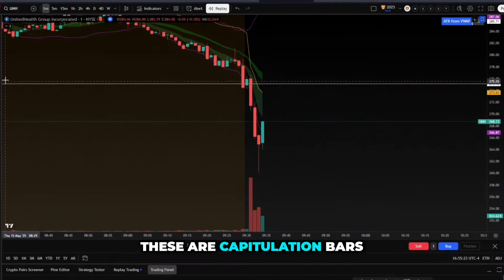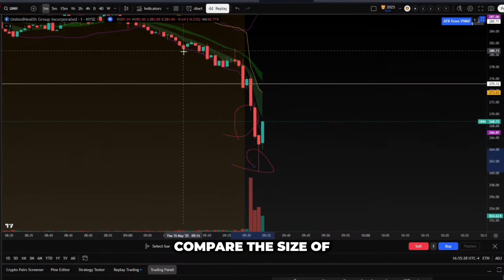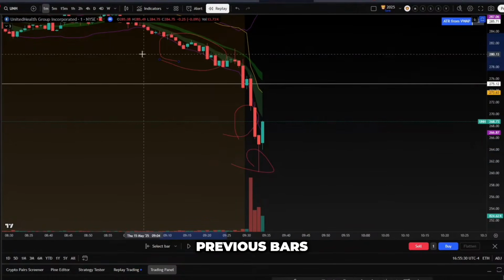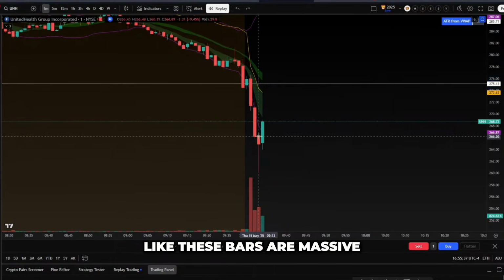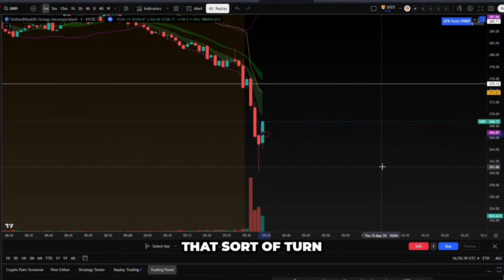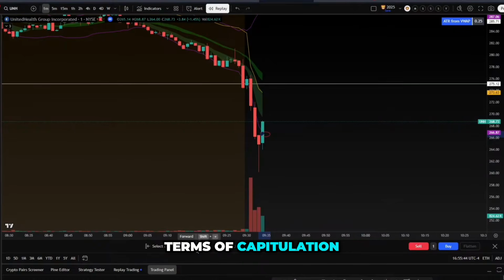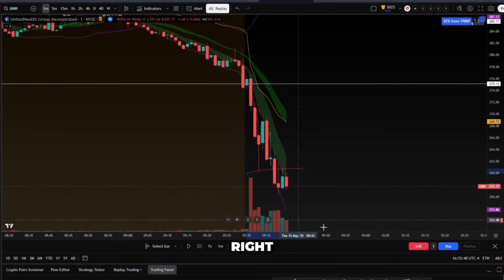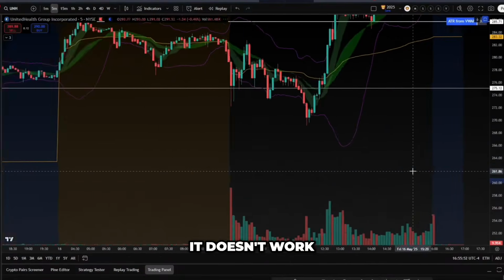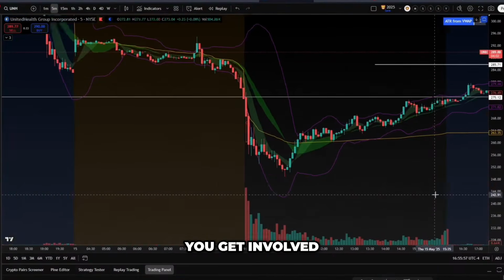These are capitulation bars. The reason I know it's capitulation is I compare the size of these candles to its previous bars, right? And these are like 10 times greater than average. Even off the open, these bars are massive. So when you get that sort of turn into there, that's your right side of the V in terms of capitulation, right? So that's spot number one where you want to take that, right? Obviously, you get stopped down on that. It doesn't work.